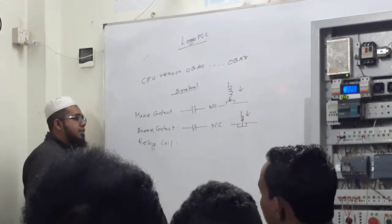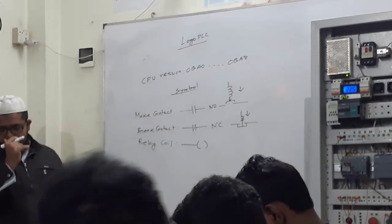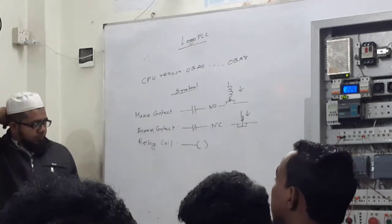Relay coil. So the symbol of relay coil is like this. This is the symbol of relay coil. Actually, this is the output. From there, I will connect different types of output. Okay.